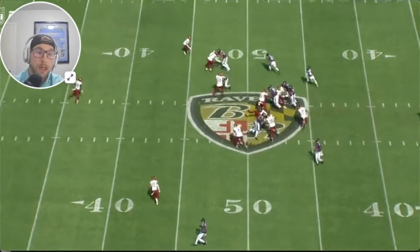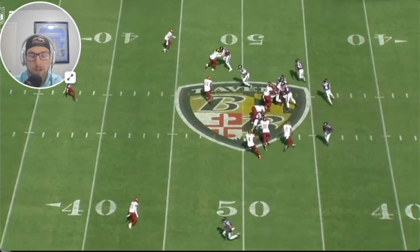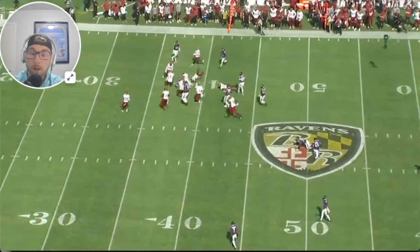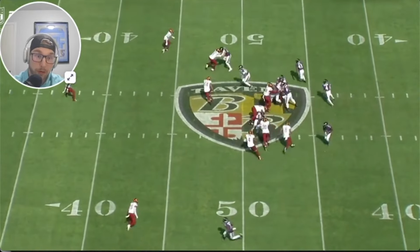Again, they still love these designs, and Zay Flowers is really good getting the ball in his hands and running after the catch. Just a small jet pass, but it's kind of shown what they've wanted to build upon, where now they feel better about his route running and everything, and they think that he can win more over the middle and win deeper.